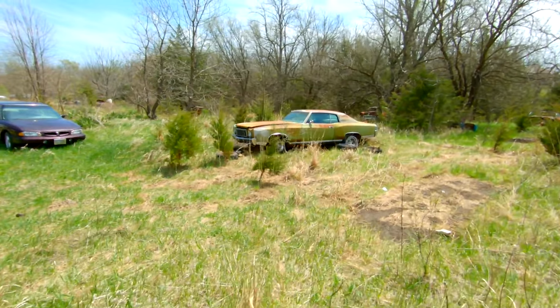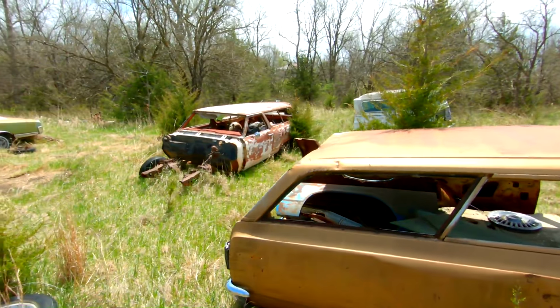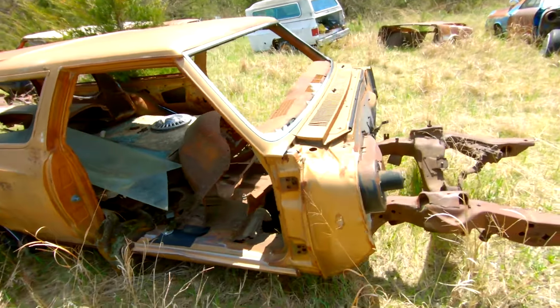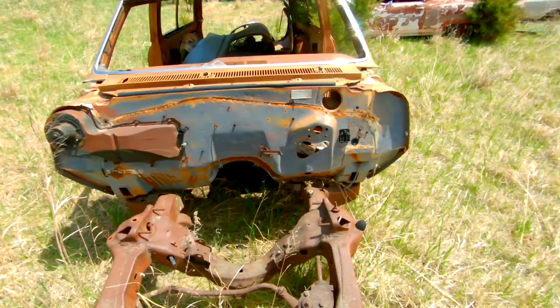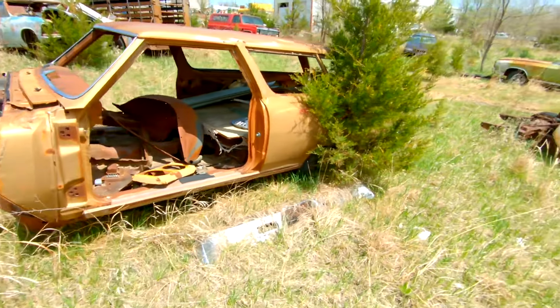There's a Monte Carlo. And we have not one, but two two-door wagons. I want to say these are 65s. Not much left of them, but they're a rare breed. A lot of these cars are pretty stripped down. There was a 61 Impala sitting right here at one time, a 348 car. Had tow bars on it, but it's since been sold.